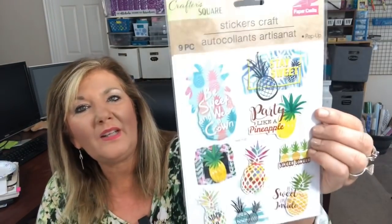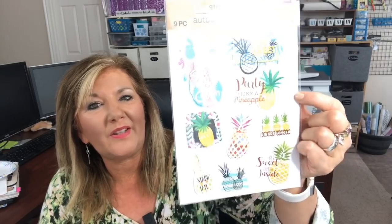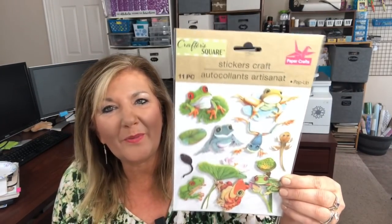All right, now while I was there, of course I had to check out the sticker section. And they had some really cute stickers that I might have seen, but I'm not sure. Now this one is some really cute pineapples and great for summer. I just really thought they were sweet. Pineapples are sweet. So I had to get that. And then I purchased these frogs before, but I wanted to go ahead and get a second one because sometimes you can't find them anymore once you get them.